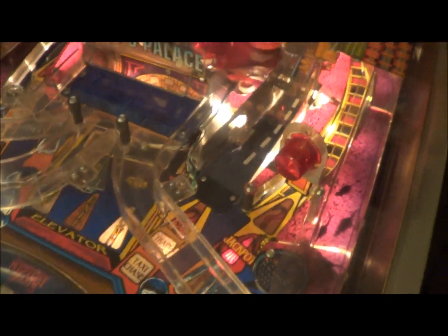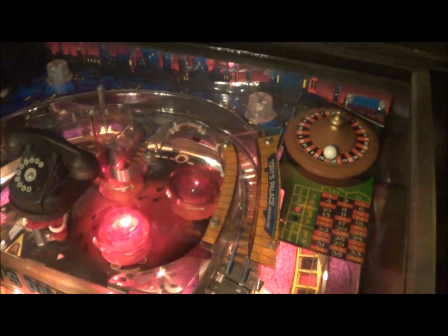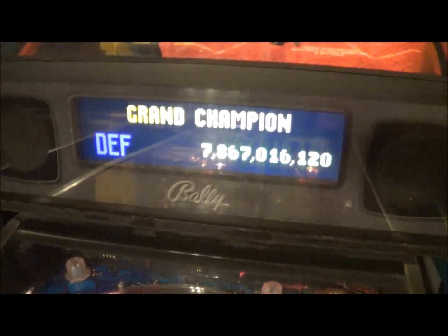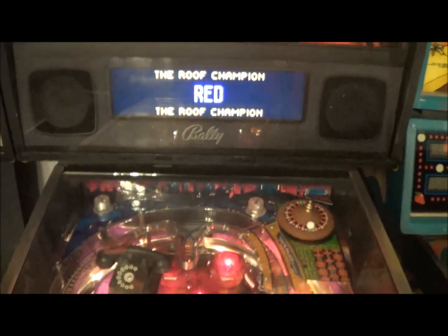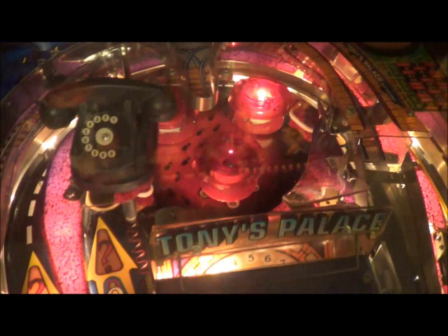This machine's in pretty good condition. It is an import, it's actually a French import. They didn't make too many of these. The only modification I did was put the color display in it. It was well worth it. But other than that, it's all pretty much factory.